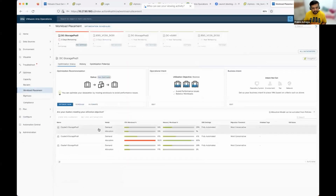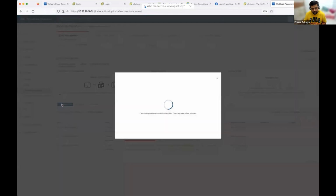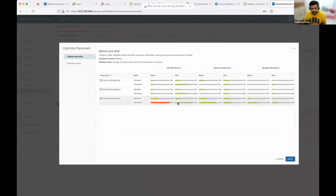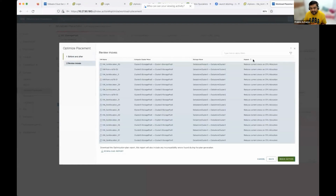Now when I go to WLP, I see both the demand and allocation for all the 3 clusters. For the purpose of demo, we over allocated the cluster 3, where the allocation is showing as 192%. Now we click on optimize now. When we optimize, we see that the cluster 3 has over allocation of CPU, right? And the before and after scenarios, that will happen after the optimized placement is done, right? So when we click on next, it will show the reason as well.